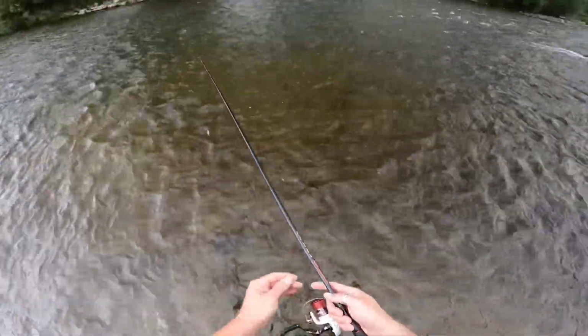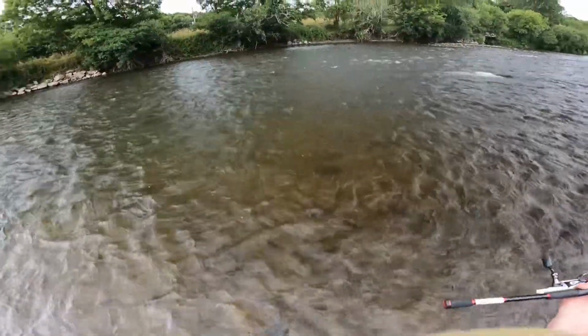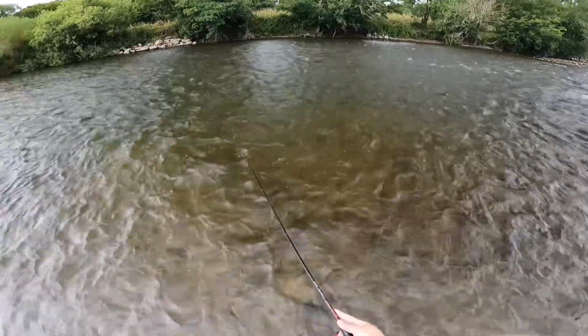I've left me polarised glasses back with my bag. Like a complete sausage.